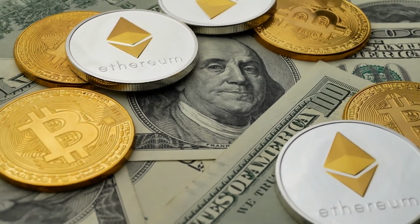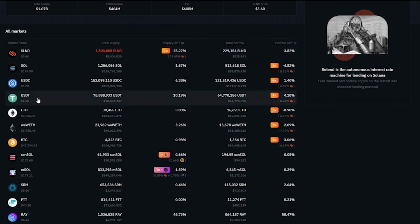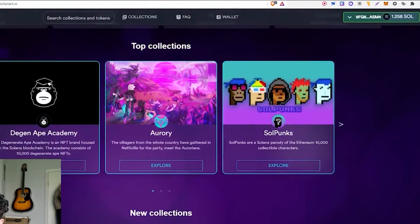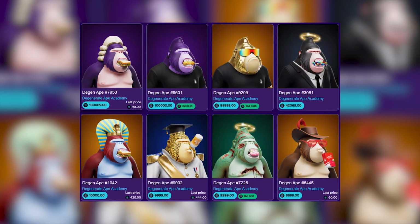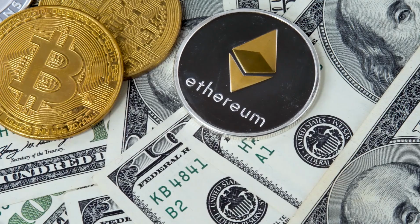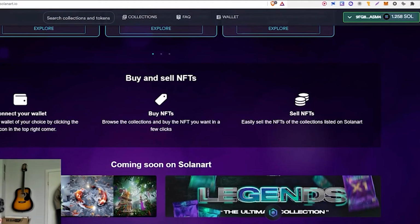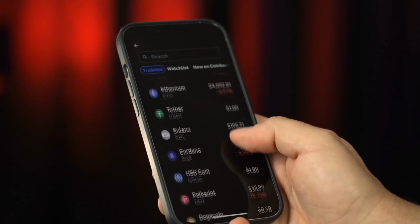You can also send USDT stablecoins to your Phantom wallet, where you can subsequently trade them for SOL and other Solana-based tokens. Determining marketplaces. After you've set up your wallet and loaded it with SOL, you can use the wallet to buy a Solana-based NFT from any of the mentioned marketplaces. For example, Solana Art is a popular online store that consists of various NFTs from the Degenerative Ape Academy, Aurori, Soulpunks, and many more. But unlike the largest Ethereum marketplace, OpenSea, Solana Art is not an open market.